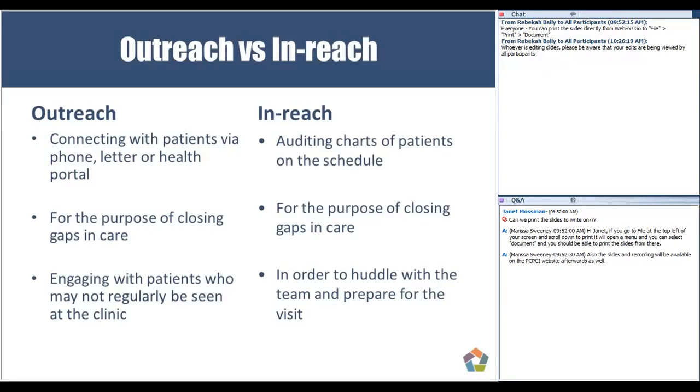And in-reach, or scrubbing, is the auditing of charts of patients on the schedule, so they've already made their appointment to come in, for the same purpose of closing gaps in care, in order to huddle with the team and prepare for the visit. I did a lot of this in my role as a panel manager, scrubbing charts for the next day, identifying those gaps in care for all the patients coming in the next day, and identifying those with the provider and MA so that they can create a plan for that patient's visit and close any gaps that they can in that visit.